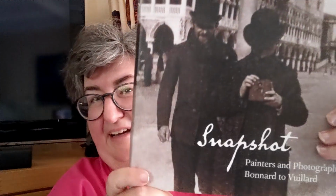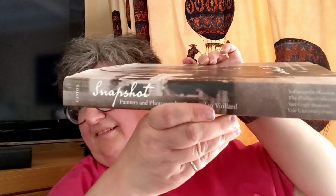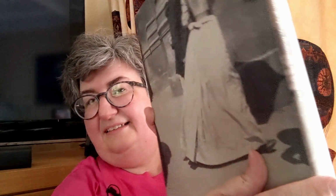Now we come to the best back cover, and I have three contenders for this category. Here's one. The front's not bad either. Snapshots. The book is about how particular painters used photography, from Bonnard to Vuillard. I have to hold it back here for you to see the whole of it. It's a coffee table book, wrap around.